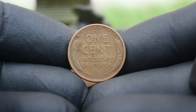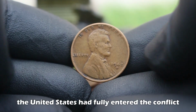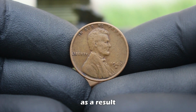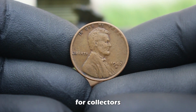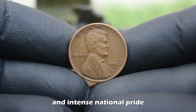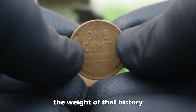II. By 1942, the United States had fully entered the conflict, and the mint was working tirelessly to support the war effort. As a result, the coinage of this period often holds special meaning for collectors. It was a time of both production challenges and intense national pride, and the 1942 Lincoln penny carries with it the weight of that history.